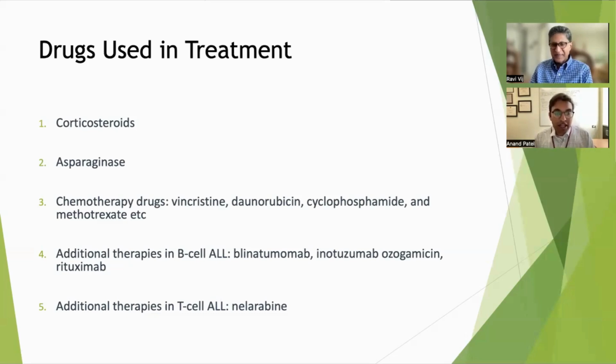AYAs, as a reminder, adolescent young adults, we typically will utilize what we refer to as pediatric-inspired regimens, meaning we will use many of the same drugs and combinations of drugs that we use in pediatric patients in ALL. And my colleague, Dr. Wendy Stock here at the University of Chicago, and others have really done lots of work to show that when you use pediatric regimens in this AYA adult population, the outcomes are much better compared to kind of traditional adult chemotherapy approaches.